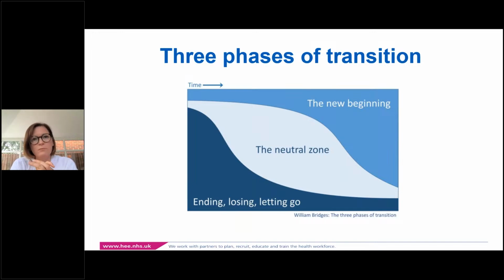But I think in terms of my learning over the Leadership Fellow year and learning about change, I came across something called Bridges Transition, which talks about the practical elements of change, which is what I've just described, but he also talks about the psychological elements of change, and that's the bit that we don't do very well.